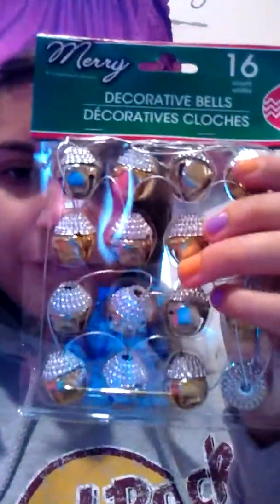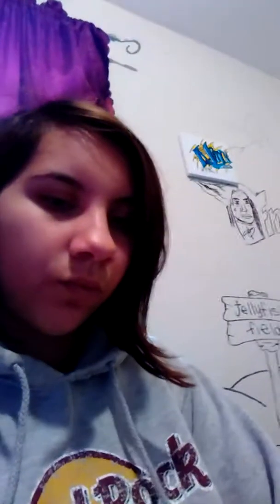So that's all I got for my Dollar Tree. I don't know why I said big, but this is what I got from Dollar Tree. I pretty much got all of these stuff. I'm going to show you guys again what they look like. And that's all I got for everything for a dollar.